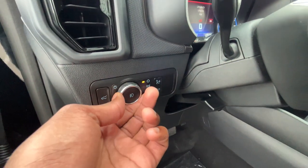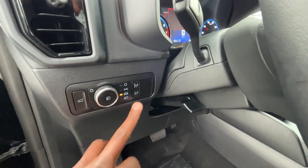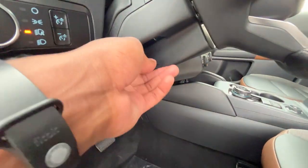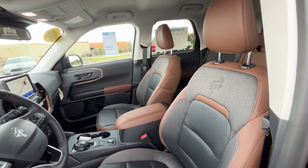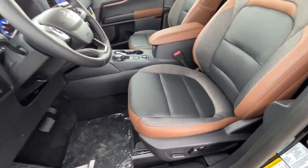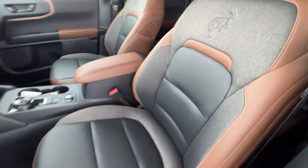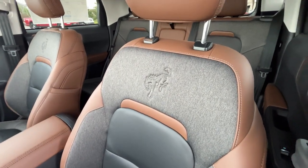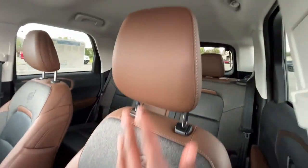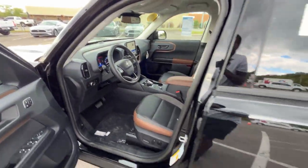Headlamp controls, we have auto high beams there, fog light controls are there, and then we have our brightness for the gauge cluster. We can tilt and telescope the steering wheel, and then we have a power driver seat with power lumbar support there. And I love how they did just this design here. It's kind of quirky, but I love how that is in the seat there. And then the roast right here, the ebony there in the middle, just a fantastic look.